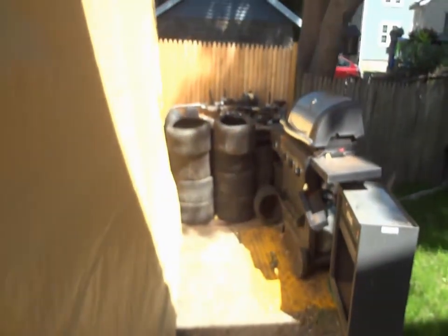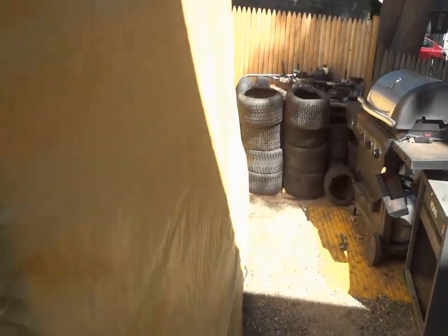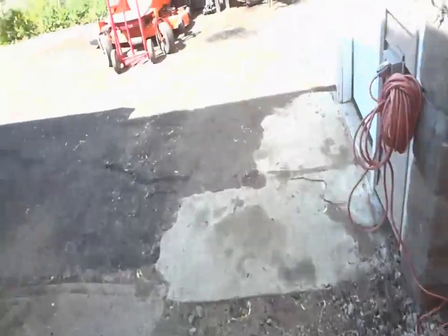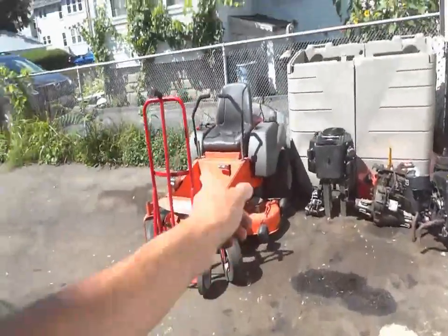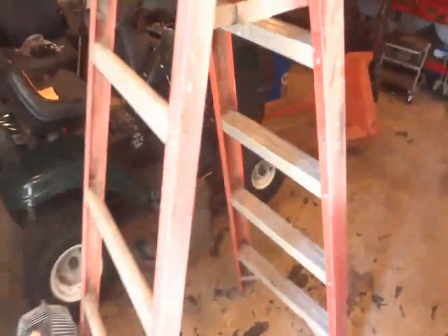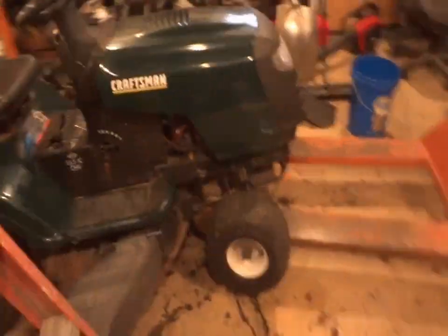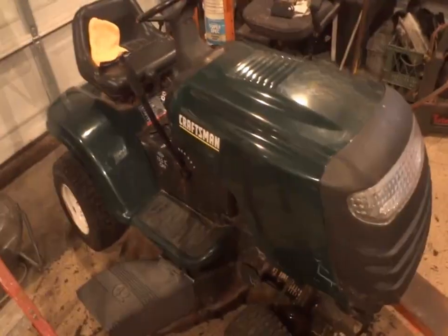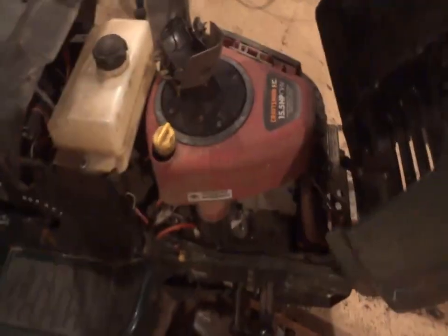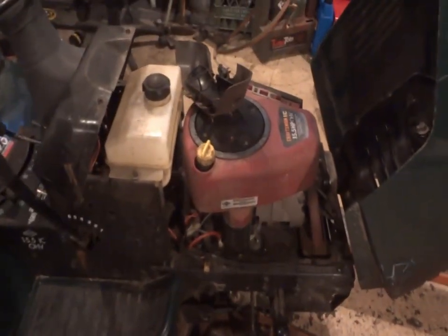Tire Mountain, ladies and gentlemen. Tire Mountain. Oh yeah. Let's go take a look at the tractor. I mowed with that thing last night. Eh, did alright. There's the tractor. Not bad for a freebie. There's the old 15 horse in there. Nice.